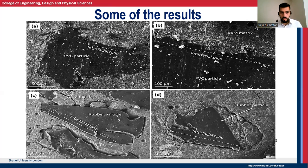And here again is a microstructure of the material when broken in half after the mechanical testing. You can see that the interfacial zone between the PVC particle and the low carbon matrix, alkali activated materials, is quite strong. And there is a very good interfacial bond between them. In the case of rubber, it is less so when it comes to interfacial bonding quality. There are some delaminations. So this shows that rubber is not the best option when it comes to bonding quality and interfacial bond between the binder and the aggregates. So therefore, the mechanical properties are a lot lower.